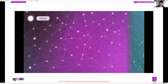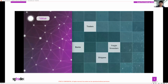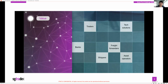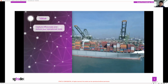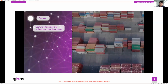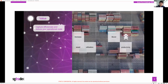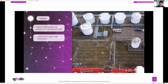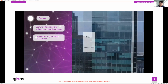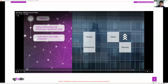SGTraDeX is open to players across the value chain. By participating in industry use cases, banks, traders, shippers, freight forwarders, asset operators, and tech solutions, you'll create value for you and your ecosystem. You'll capture efficiencies and reduce your operational costs. Eliminate manual and duplicative efforts by moving away from paper-based processes. Improve planning, increase asset utilization, and boost productivity. You'll build trust in your ecosystem and strengthen trade. Mitigate against fraud and manipulation by digitizing your documents. Provide transparency by enabling counterparties to ascertain real-time trade data from the source. Make it possible for buyers and sellers to obtain financing for their trade faster.